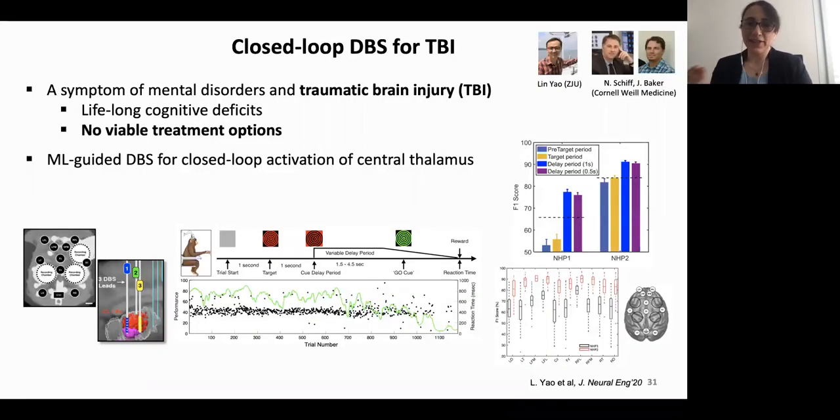And this is another related application for predicting mental fatigue in non-human primates that are performing a cognitively demanding task. Mental fatigue is actually a very common symptom of mental disorders and also traumatic brain injury. Here we explore the possibility of using machine learning to predict the periods of mental fatigue in order to control deep brain stimulation in the central thalamus to restore the cognitive function.